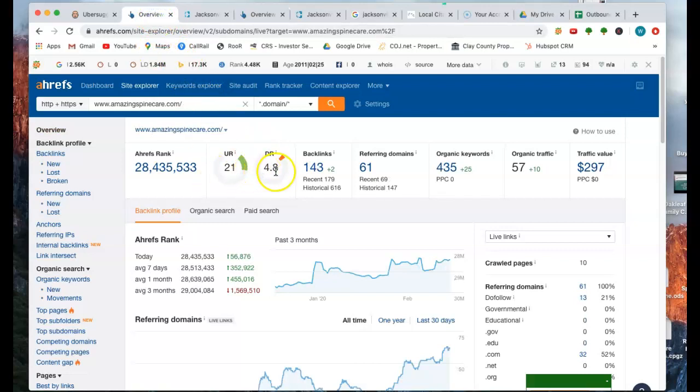So we've got a 4.8, backlinks and referring domains. That is nothing more than, look at it as votes from Google. If your website domain name is on other business sites that can refer back to yours, then that's a referring domain. The more of those that you can have out there, the better. However, not all backlinks are created equal.